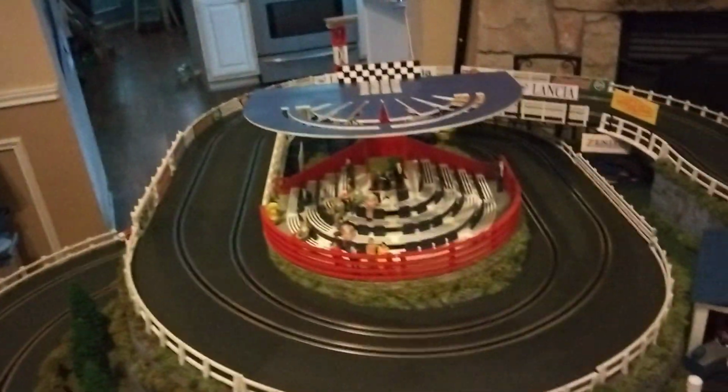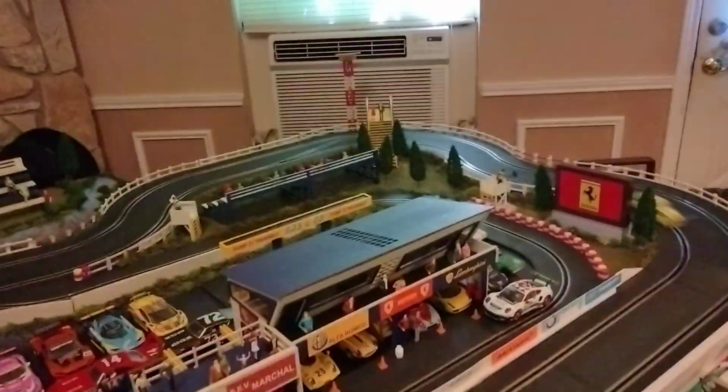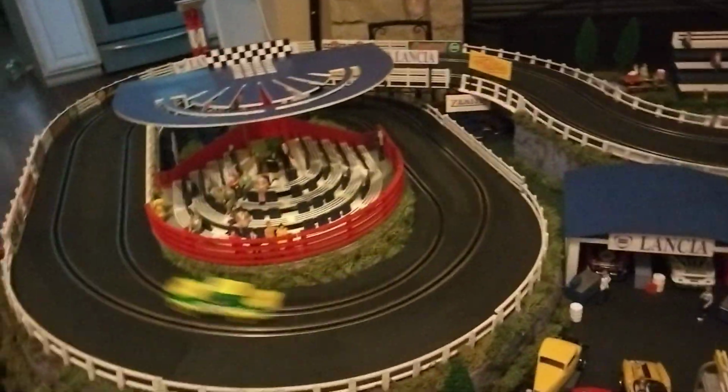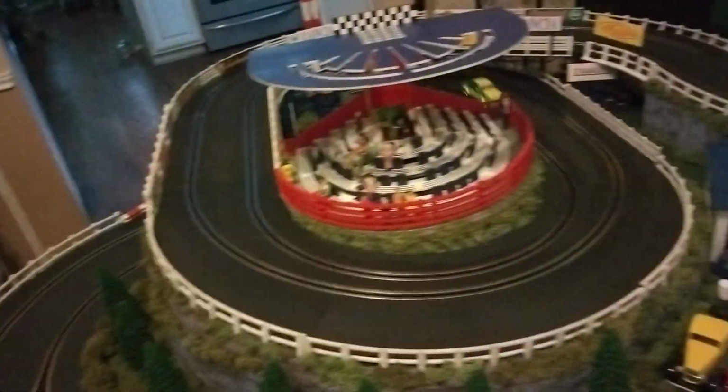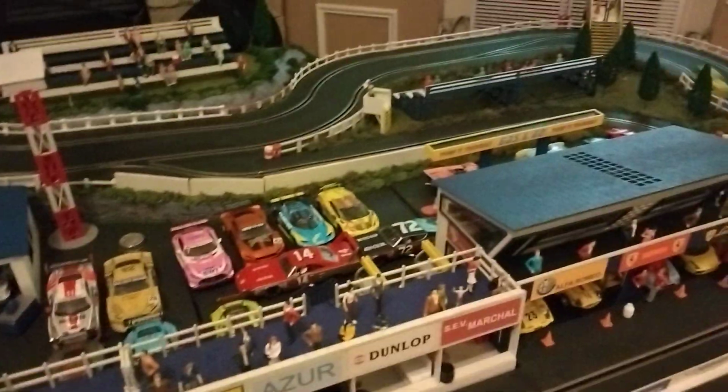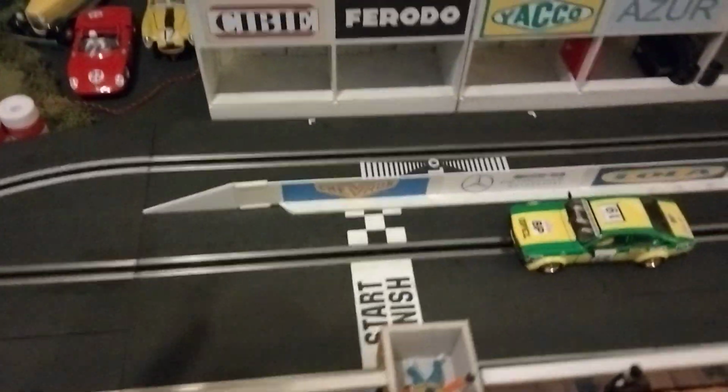Woo! She's running fast. She's still new. It is a new car. First owner. And it does have that telltale angle winder whine to it. It is an angle winder motor setup. Good looking car. Okay. Whoa, stopped it just in time.